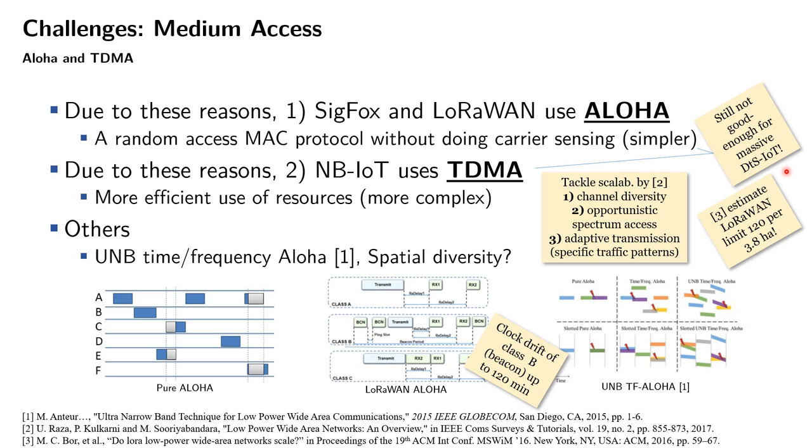So what we can say, however, is that both approaches might still not be good enough for massive IoT, right? Because it has already been proven that these technologies are somehow limited. For instance, in the LoRa analysis, there is a research I also leave here on the slide, that is limited to up to 120 devices per almost four hectares. And this means that the device density is limited already for a ground station of LoRa here on ground, with a coverage in the order of 10 kilometers range.